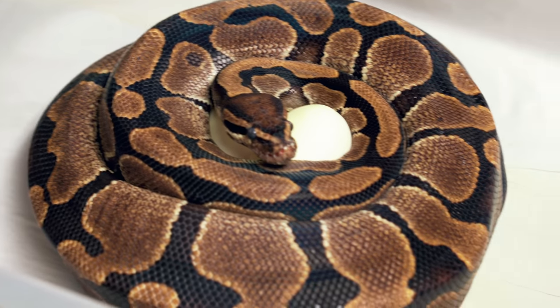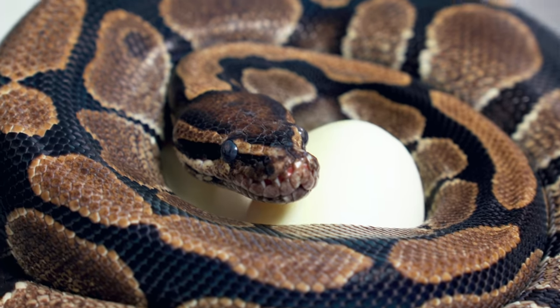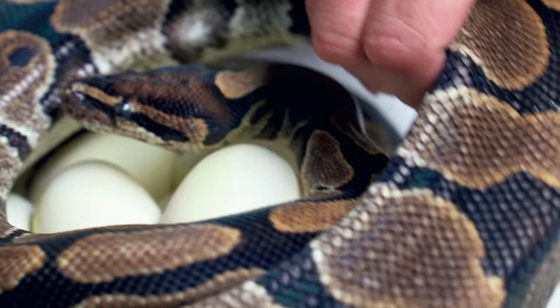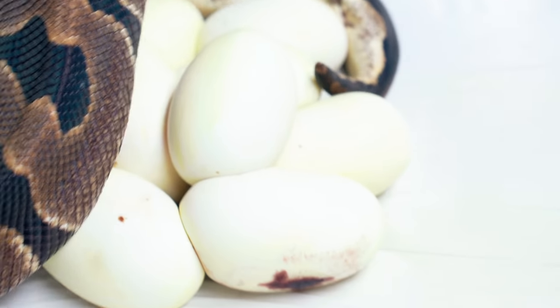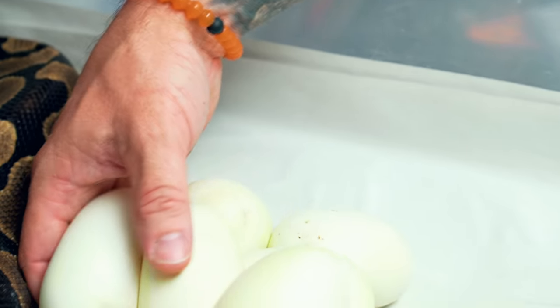Egg time. And this first one is just a big old heifer albino ball python that's bred to an albino ball python. This girl is actually 46 days after lay. Remember, they usually do 30 days. So people panic when they're in the upper 30s, lower 40s. This girl went almost 16 days longer than she should, and she has a beautiful clutch of eggs. That just goes to show you, you can't panic. Things always seem to work out.